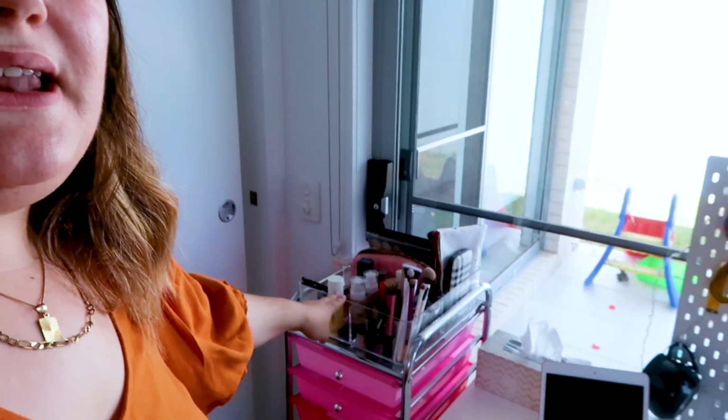So it stays there. It is a little bit blocking the doorway, but for now I don't want to get rid of it because it does have a purpose. It's just not yet been used. I also store all of my makeup and things on top of it just because I find that I'm most productive when I'm in my room, so I just like to get ready in my room.